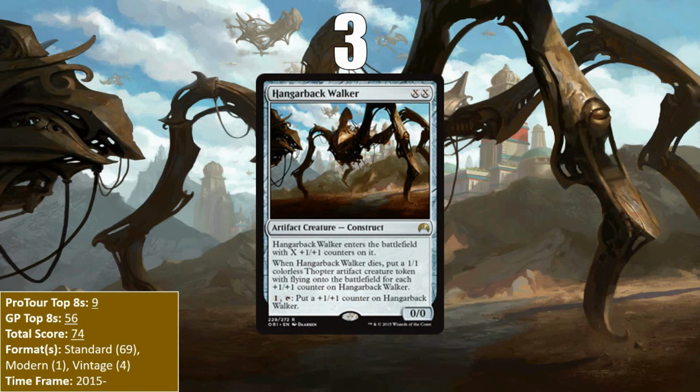At number 3, we have the only creature to make this list, and sort of Walking Ballista's big brother, Hangarback Walker. Hangarback Walker was insanely ubiquitous in Standard when he was legal there. For a time, most decks tried to cram him into their deck no matter what color or synergy he had with it. This included more artifact-centric decks like the Ensoul Artifact deck, but it also included Green-White Megamorph, Abzan Aggro, Green-White Tokens, Gruul Ramp, and a ton of other decks.